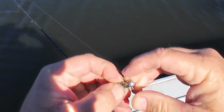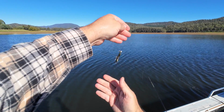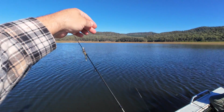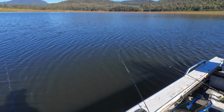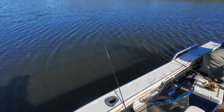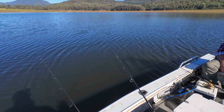Right, let's try. Look at that, the Strike Tiger Mud Eye. Have a look at how realistic it is in disco colour. See that? Give it a whirl and see how that goes. Look at my worms here. Something's picking at the worms. Can't believe how many bites I'm getting on worms.